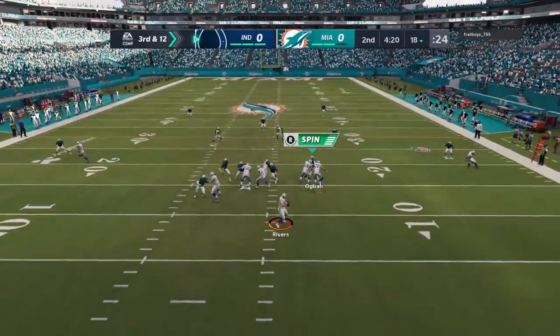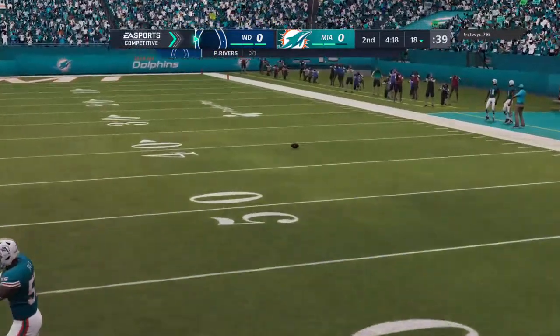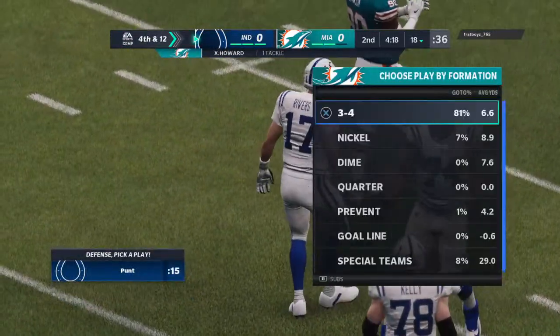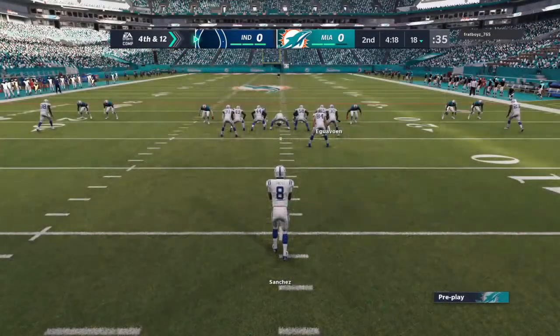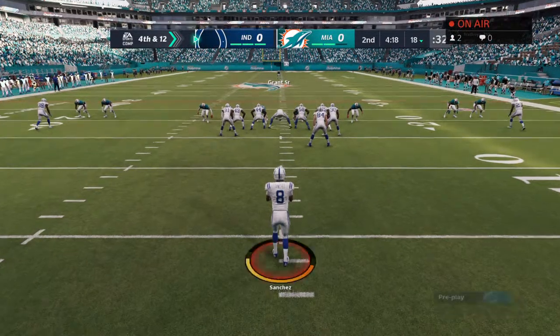On third down, Rivers. And that is incomplete. The passing game not in sync here early. And now it's fourth down. Incomplete. How about some applause for the defense there? They forced him to throw that one into coverage, and just like that, they're staring at a fourth down. Well done.